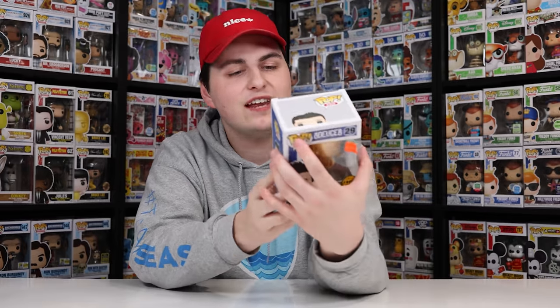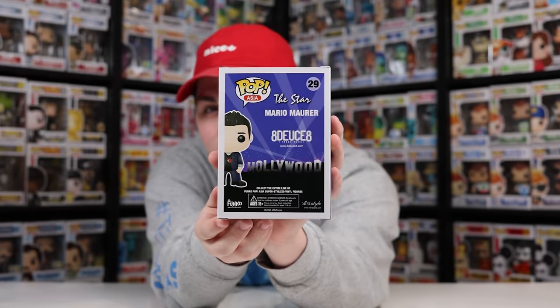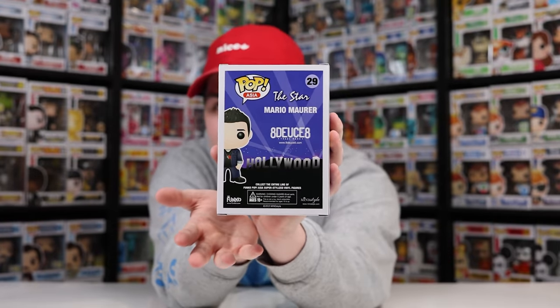And anyways, taking a look at this one a little bit closer up, you can actually see it's got an 8Deuce8 trademark on the back, which I believe is his brand. I did a little bit of research and that's what it looked like. And now since we've got it here, I might as well take it out of the box. And also, now that I've got these two really random figures, I was thinking of doing another one of Funko Pops you've probably never heard of. And I know you would have heard of these ones today, but besides that, you probably haven't.